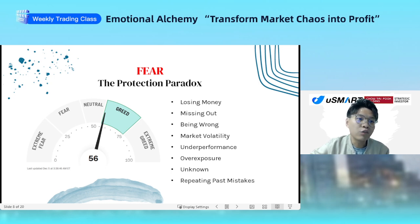And the fear of the unknown. You lack control over external factors like economic data releases, geopolitical events, or corporate news. So there are too many uncertain, unknown factors in the market, and they will cause you to hesitate and avoid the opportunity, although you are very well prepared.